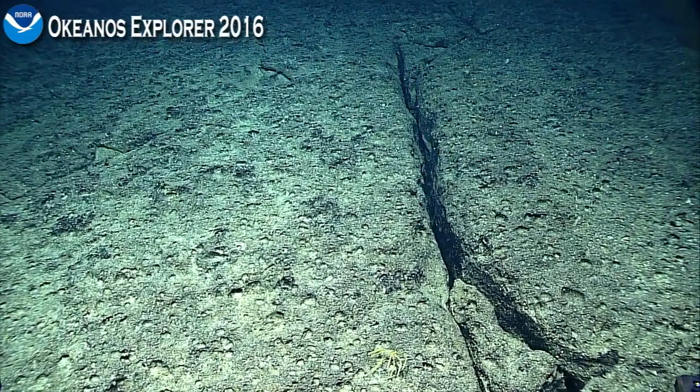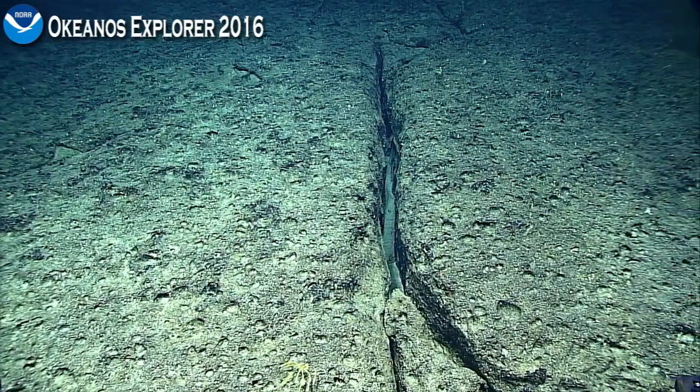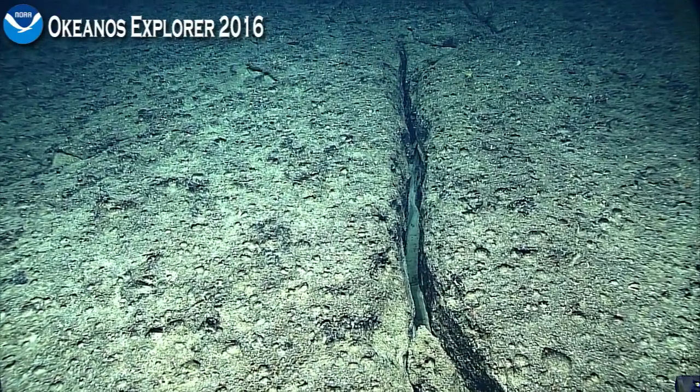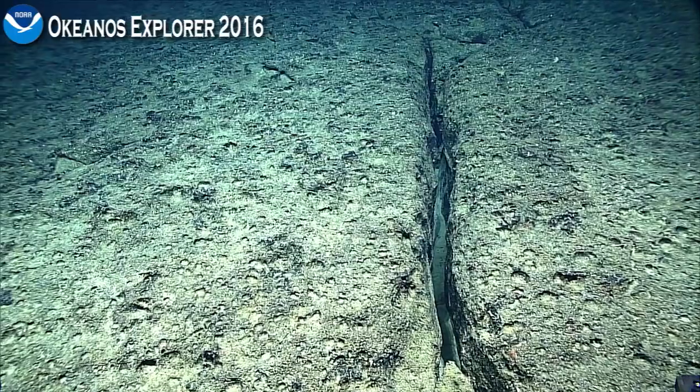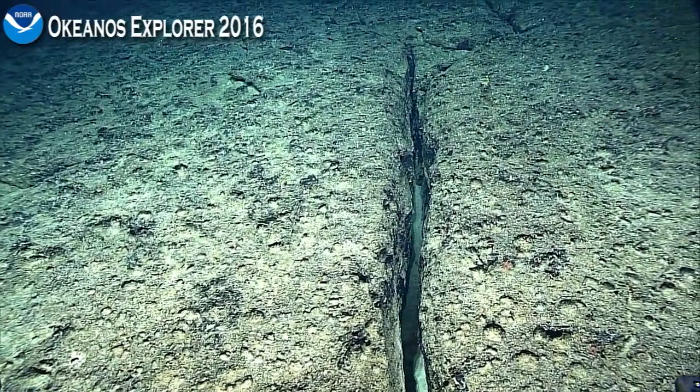Is that a little squat lobster down there? So these fissures, when we keep seeing these fissures, we've seen a lot of orthogonal faulting, probably some strong extensional faulting, both in the carbonate crust and in the surrounding volcanics.